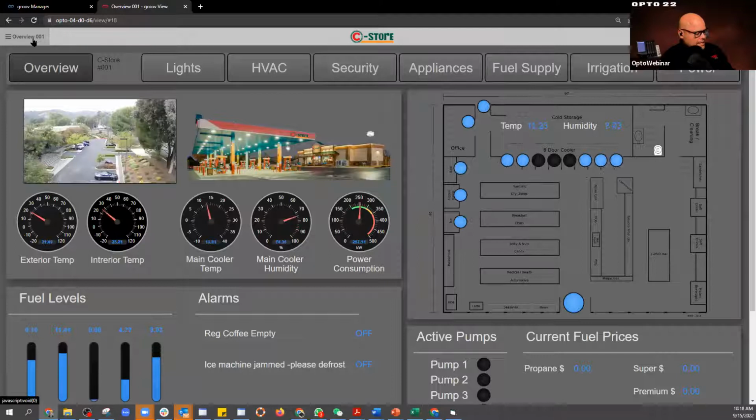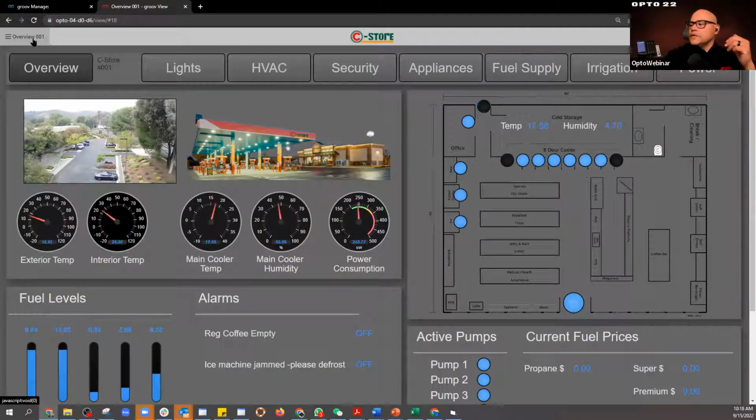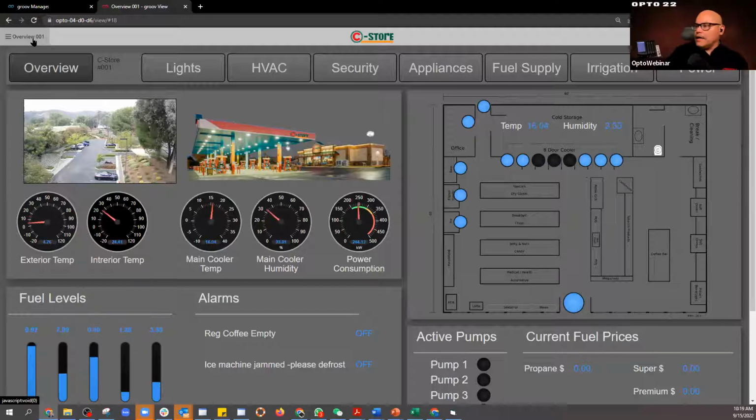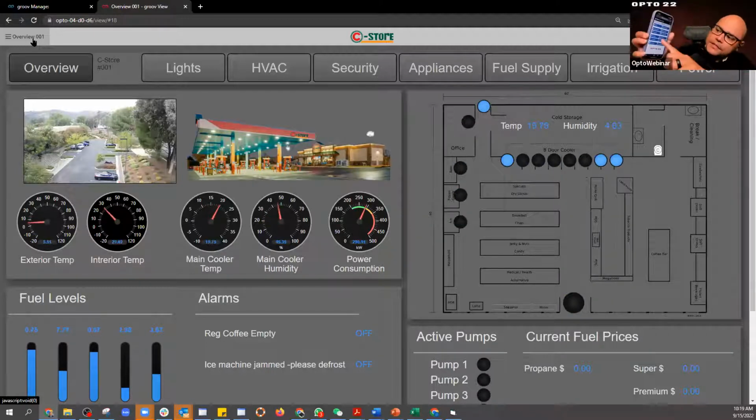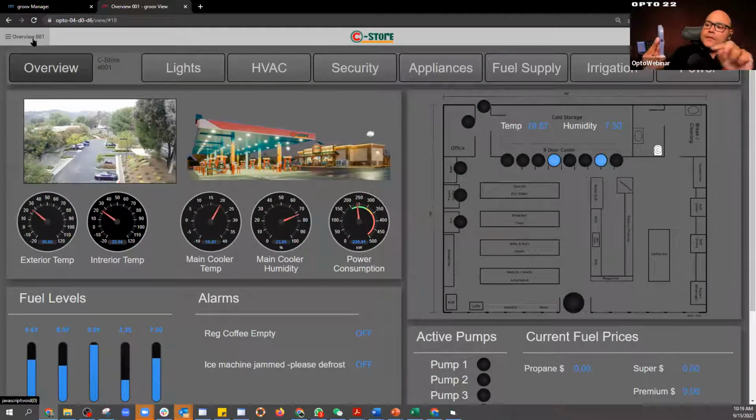I want to take that one step further. And on my iPhone, I'm going to this same EPIC. And now on my iPhone, here is groov Manage. This is no special software. This is Google Chrome.